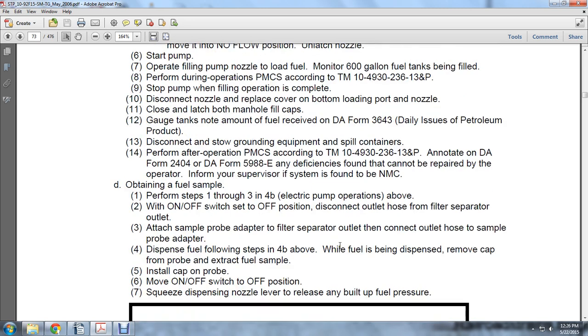Operating the fuel sampler. Perform steps 1 through 3 and 4B of the electrical pump operations above. With the on-off switch set to the off position, disconnect the outlet hose from the filter separator outlet. Attach the sample probe adapter to the filter separator outlet. Connect the outlet hose to the sample probe adapter. Dispense the fuel following step 4B above.